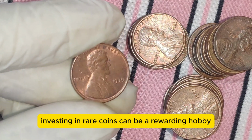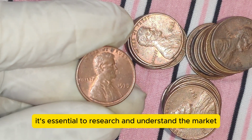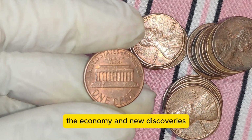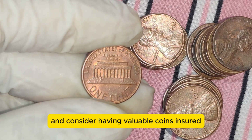Investing in rare coins can be a rewarding hobby and a lucrative investment. However, it's essential to research and understand the market. Prices can fluctuate based on demand, the economy, and new discoveries. Always buy from reputable dealers and consider having valuable coins insured.